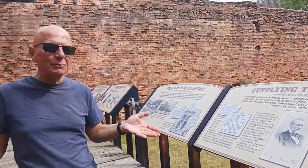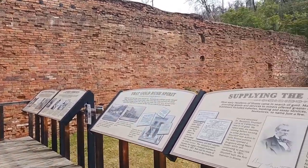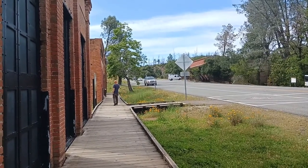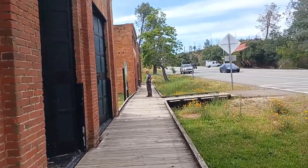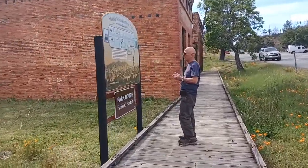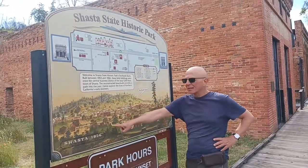You see, this place was probably a wholesaler. You know, they used to sell to the miners their supplies, like rope, shovels, I don't know, buckets. 180 years ago, this is how the town was.